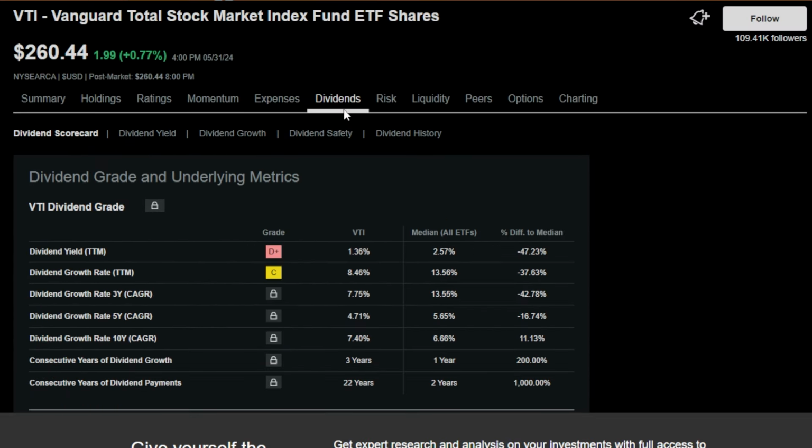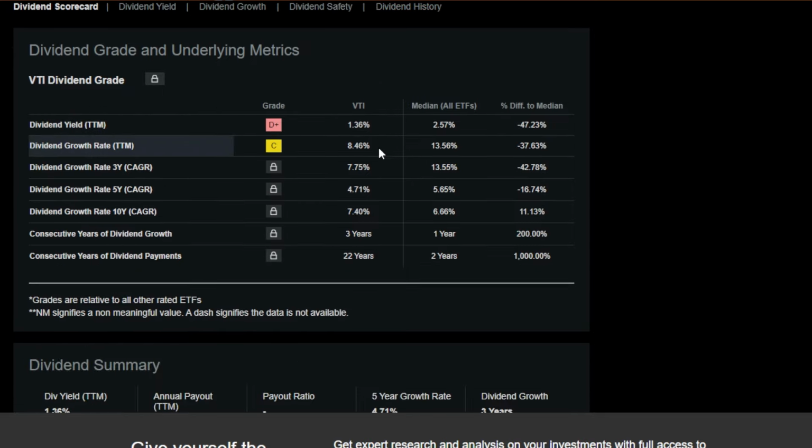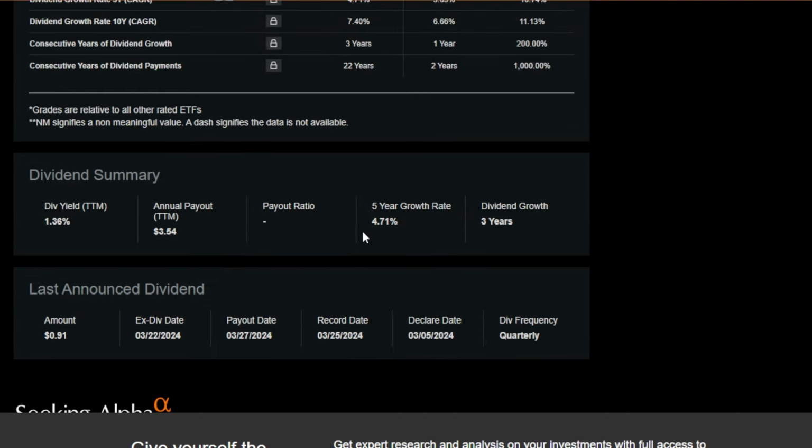stocks in the market. Now, of course, this ETF is more or less a growth style ETF, but it does also pay a dividend with some decent dividend growth stats if we want to be honest. Now, where it's trading at currently, obviously the trailing 12-month dividend yield is going to be pretty low because it's basically trading at all-time highs, but VTI does have a 1.36% trailing 12-month dividend yield, so for every $100, you're going to earn around $1.50 per year in dividends.